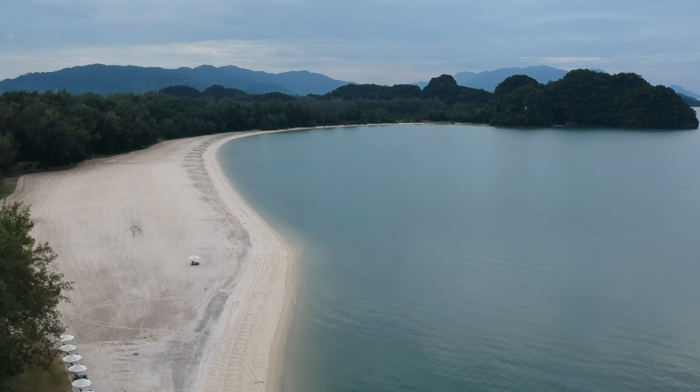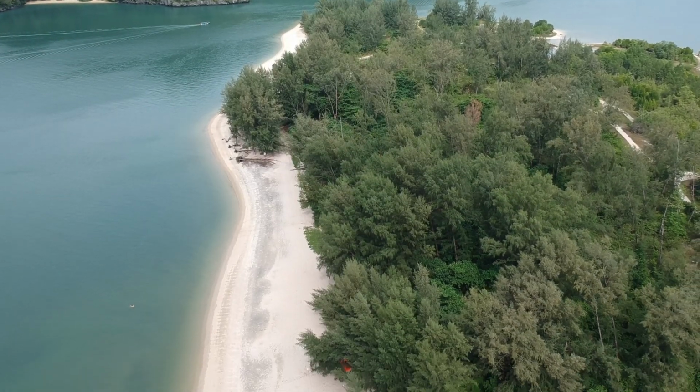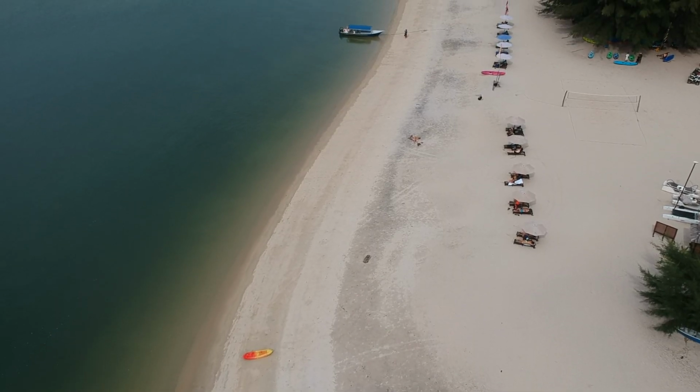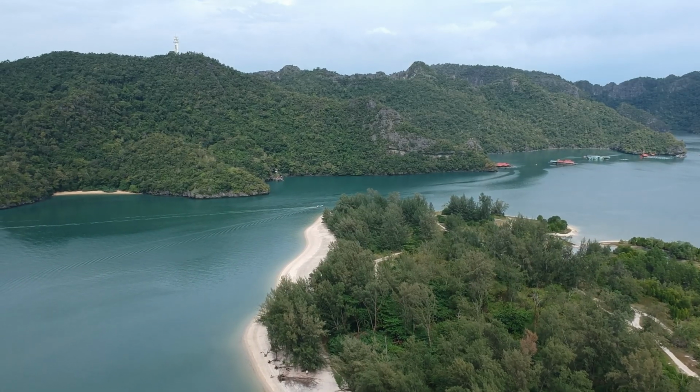If that doesn't sound like your cup of tea, you can explore around the island for less touristy beaches like Tanjung Rhu Beach. Here you won't find any jet skis, just a few kiosks for food and drinks, a few sunbeds and considerably less people.